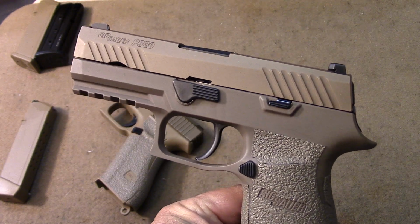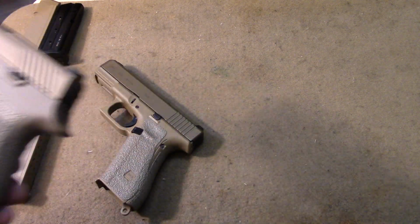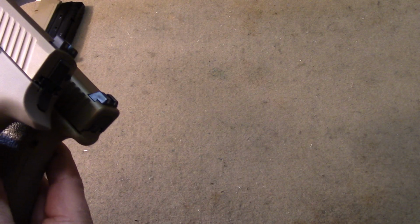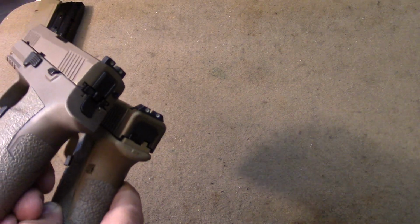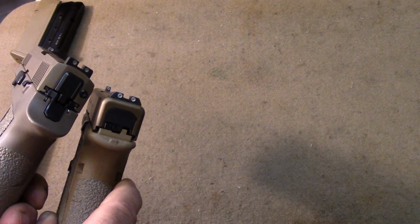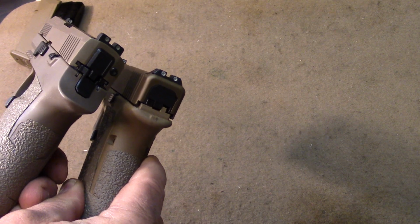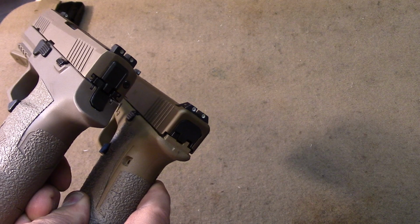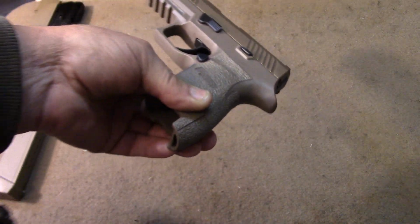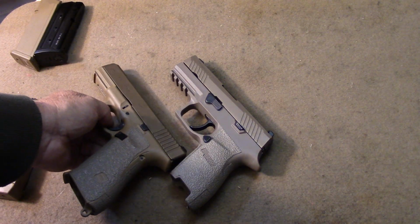You can see the difference is quite a bit. It's actually quite striking, the difference, if you line the bottom side of the grips up, you can see how much higher the bore axis on the Sig actually turns out to be. When you line the slides up, you can see how much lower the grip is on the Sig. That just means it's going to flip a little bit more when you fire it, but the Sig handles the recoil remarkably well, and I don't really seem to have a problem with that.